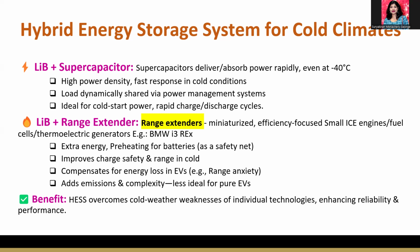But the criticism is that it adds emissions, very low, but it still adds emissions, and it increases complexity. So it's probably less ideal for pure EVs, but it's still a very practical and viable solution. The benefit is that it overcomes the cold weather weakness of individual technologies, which is the batteries, and it enhances reliability and performance. So it's like teamwork, which makes things happen, right?